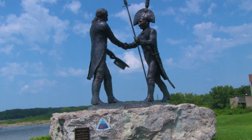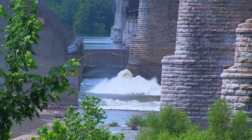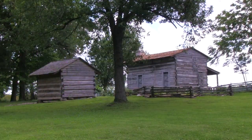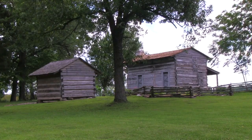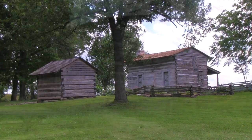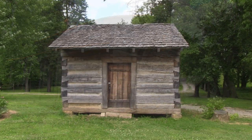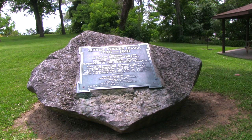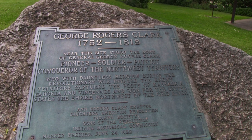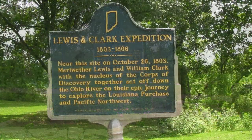If you care to explore further outside, you'll see the statue of Lewis and Clark, the railroad bridge, and floodgates. And if you drive further west, past the museum, and follow the signs into New Albany, you'll find the last place George Rogers Clark lived in Indiana, in a humble cabin overlooking Sand Island. This is also where Lewis and Clark started their expedition out west.